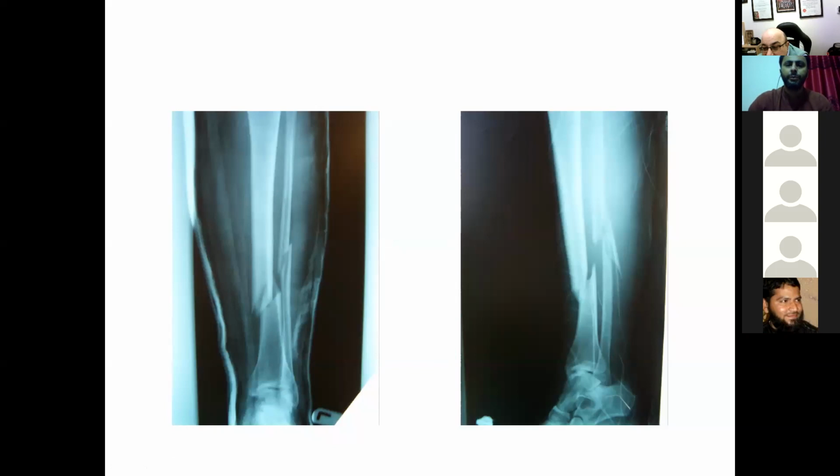Sir, benefit number one of reaming is you can put a larger diameter nail, more fitting. Number two, with a bigger diameter nail you can have a bigger bolt, so you can weight bear in bigger bones. What else is the benefit of reaming? Stability. What's the other benefit? There's two more. Other benefit is from the reaming area, we have reamer aspirate.